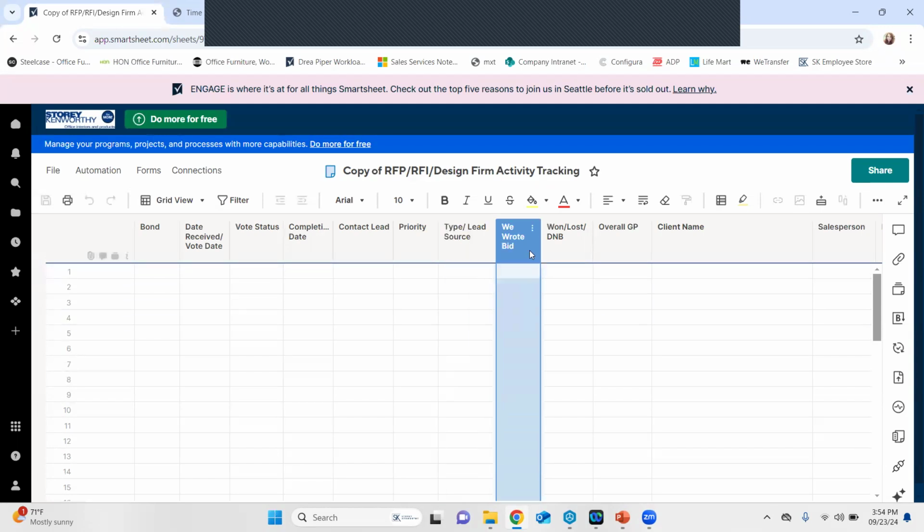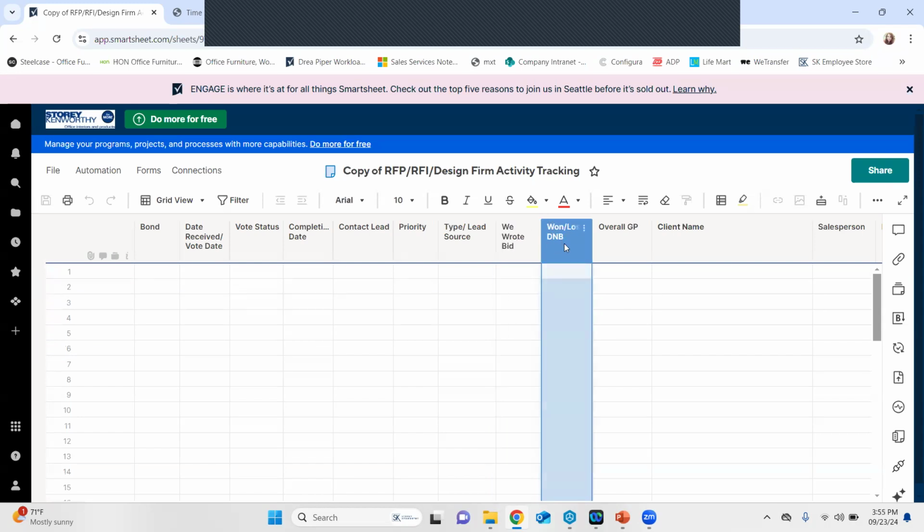The next column here is if we wrote the bid. Our hope is that if we are writing the bid, we are winning the business. So it's nice to keep track of whether we are in fact winning that business, or if we're not, then is it worth our time to be writing bids? Next up, we have win, loss, or did not bid. That is a drop-down menu. You see here we can select won, loss, partial award, and then did not bid. That is always helpful to track.